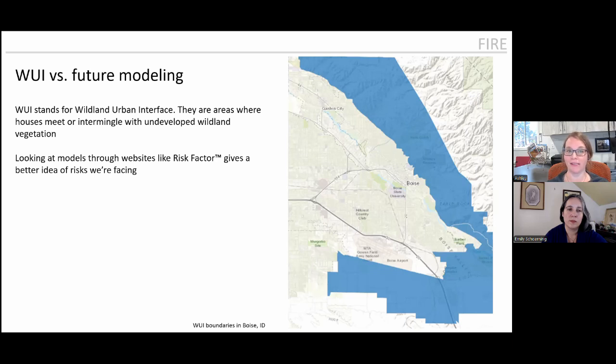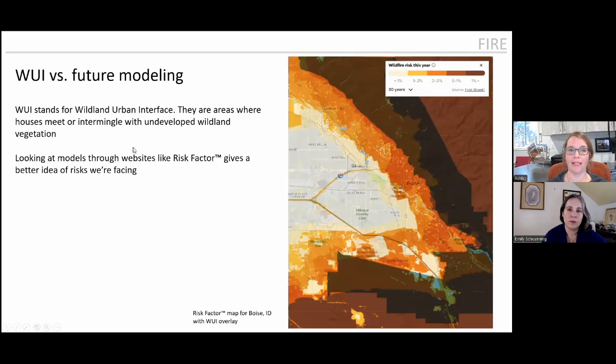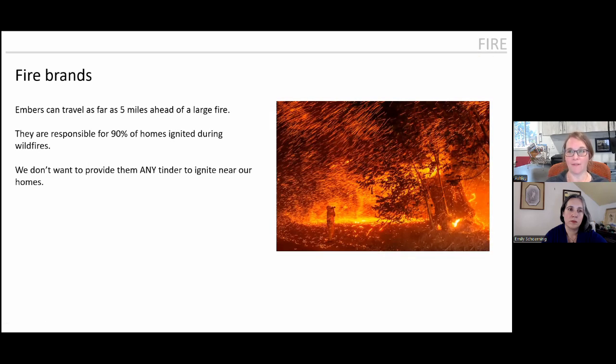So this is the map of the WUI in Boise, Idaho. And here's that same map with the Risk Factor map overlaid. You can see how many people on the east, north, and south sides of town probably have underestimated their risk for fire because they're not in the WUI. You can find Risk Factor maps on most real estate websites like Zillow and Realtor.com, or look up your address on firststreet.org.